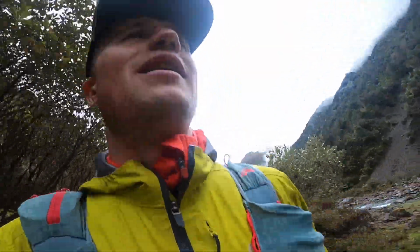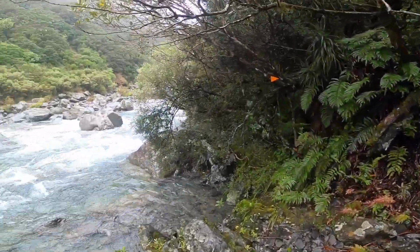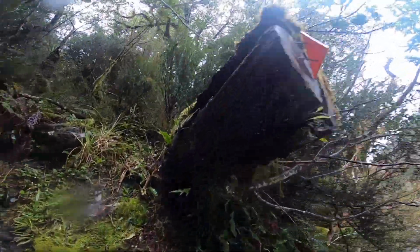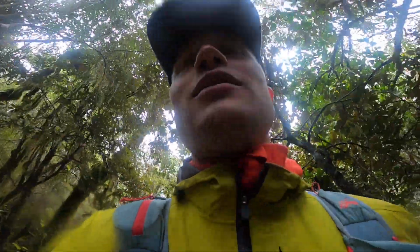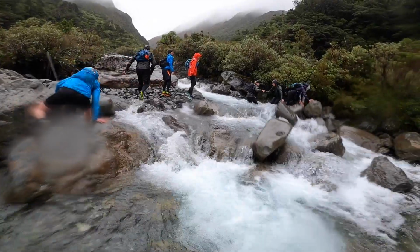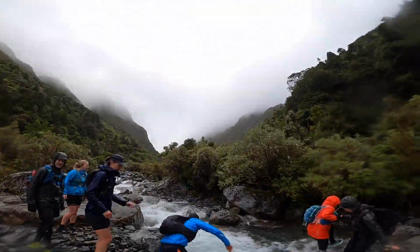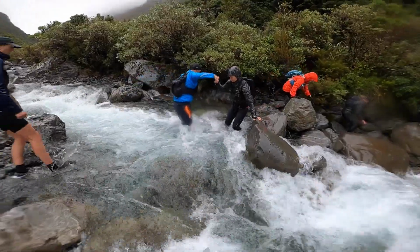It's been raining, so it's pretty slippery. You're way better off on the track. So coming up the river, arrow, and we're gonna go up here, past this little one. We're just past Dorian's Creek, and we are heading up towards the big boulders for some more scrambling. And it's raining. Crossing number 11, I think.